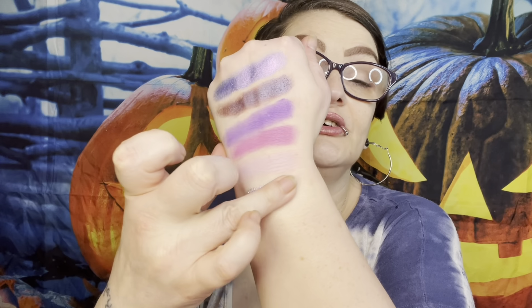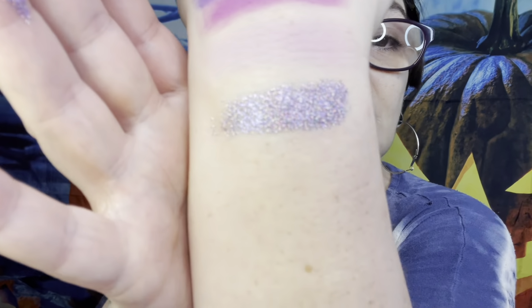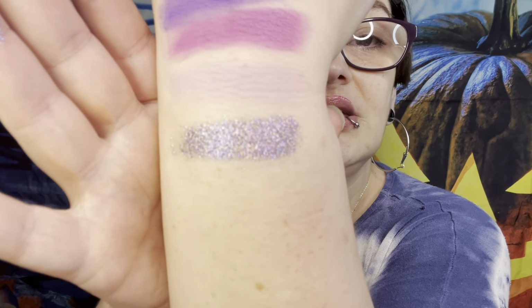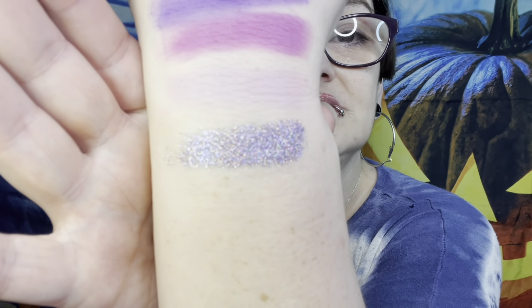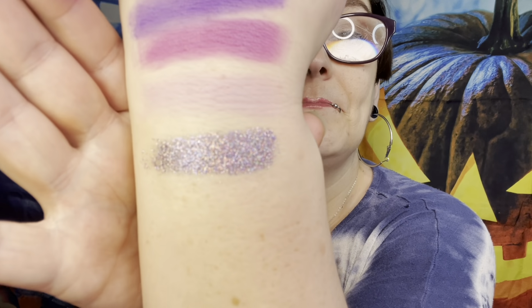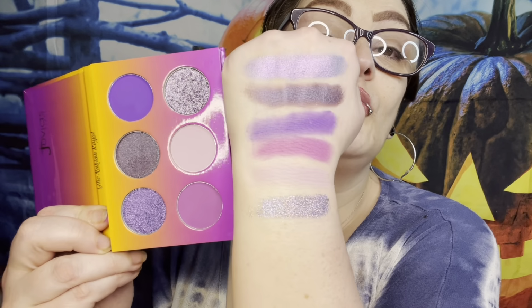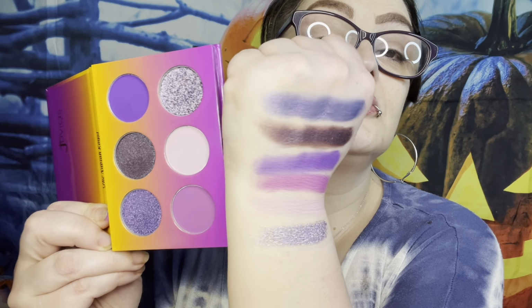This is like a pressed glitter, I think, by how it feels. Oh my gosh, it's got like pink, silver. It looks holographic when the light hits it at certain times. I'm trying to show you guys. It's beautiful. Now these shadows have no names, and here they are. They're freaking gorgeous.